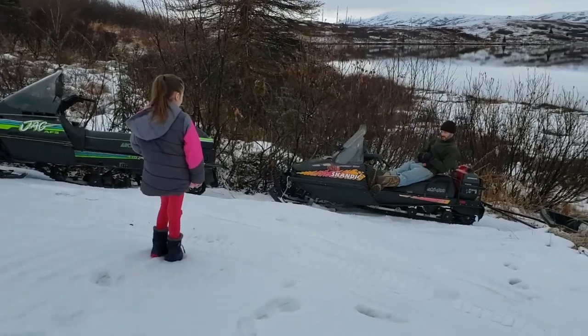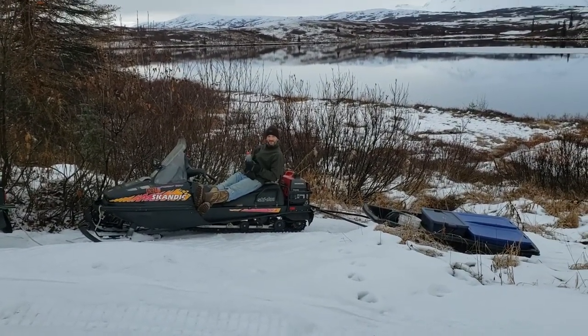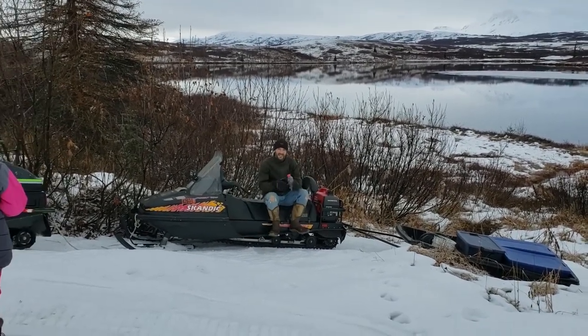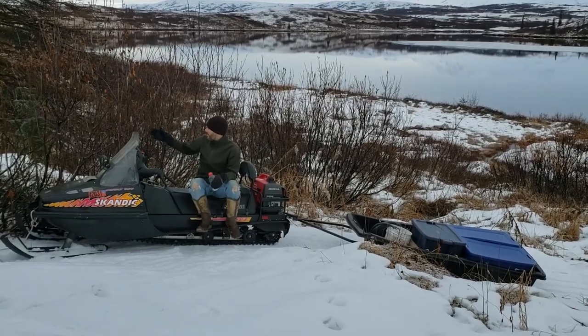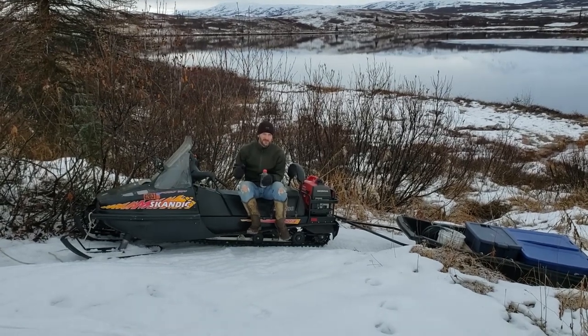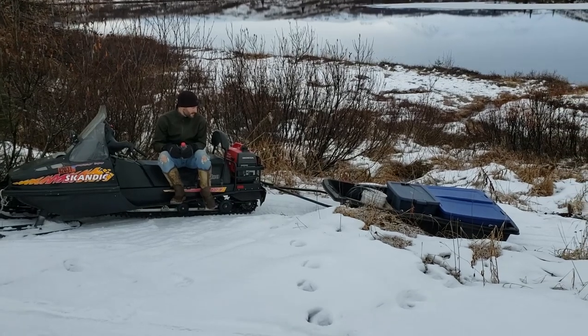What'd you get stuck? I'm just sitting back enjoying a nice ice cold water. So, not enough snow, or did you go too slow? It's too sharp of a turn right here, and I was running into these bushes because the front skis wouldn't grab, so I slowed down with this load on it. That was a mistake.